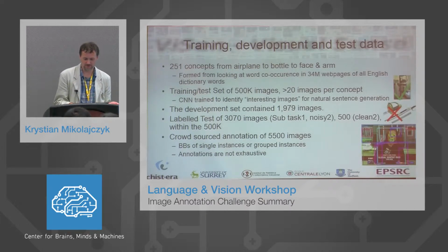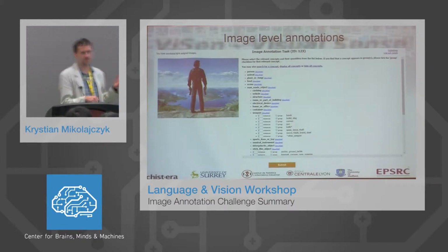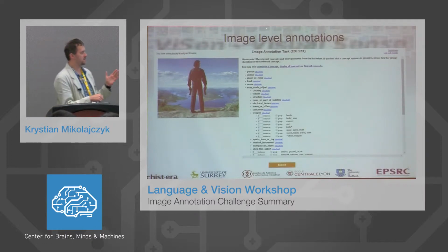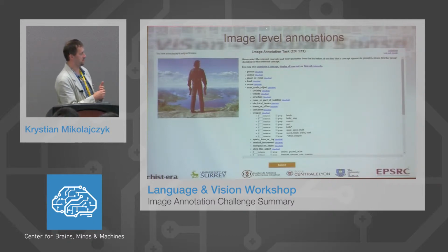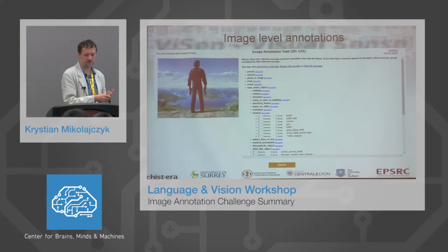I'll just give you an idea how we did it. We first asked people to point out what is in the image, without specifying where it is. It's not just saying the obvious things, that there is a man, but also going down to details like indicating that he has 2 guns, legs, hands, head. There is some water below. There are mountains, islands, and so on. They could indicate groups of objects. They could indicate instances of objects. And once we collected that, we made sure that this is properly done.